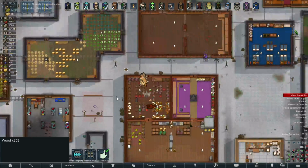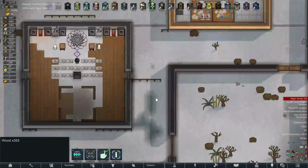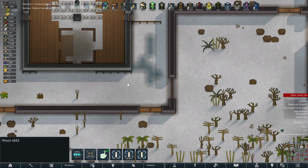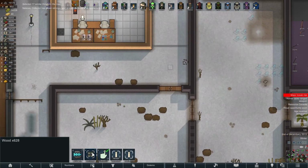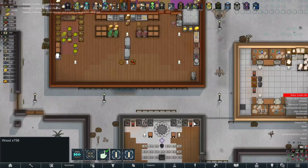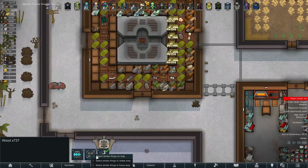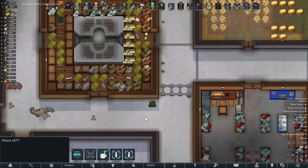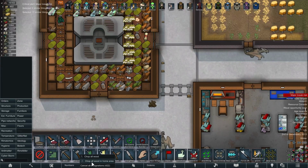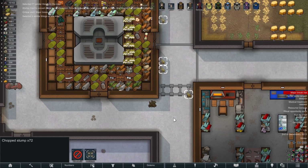And now I've got people that are harvesting trees. I don't want to go too nuts. I don't want to sit here and harvest 500 trees. We just need to have enough. So 642, 740, 965. Over 1,000. Okay, good enough for me. So we'll cancel those designations. However, all these stumps, we can pull those.